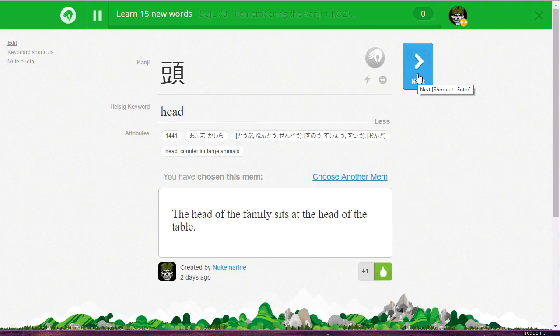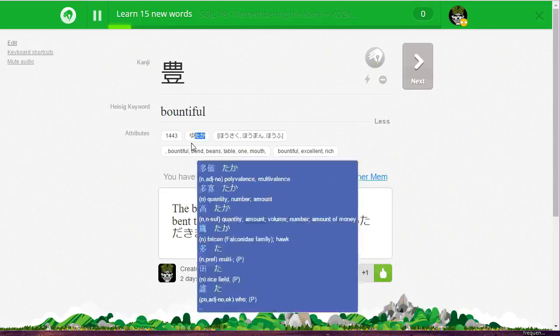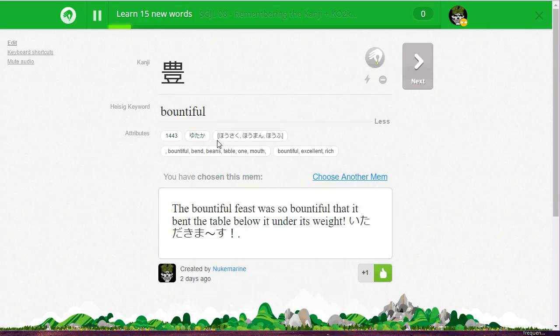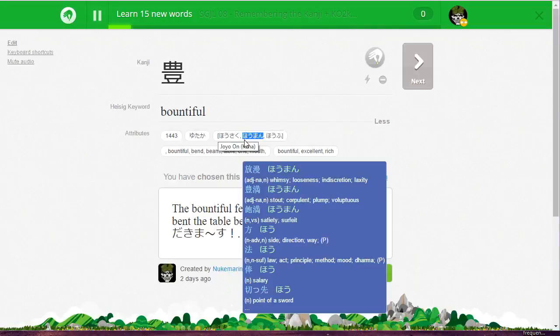Next kanji. Bountiful. So now you have bending on top of a table. Bountiful. Excellent. Rich. Yutaka. Abundant. Wealthy. Plentiful. Hosaku. Sounds like ho. Abundant harvest. A bumper crop. Homan. The second word.